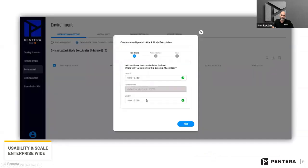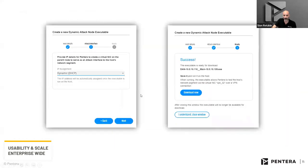Here's the first form in the wizard, or pane in the wizard, where you can see that you provide the host IP, like I said earlier, and you bind it to that machine, meaning that's where it's going to run. Then, of course, the choices that I said, including download it now or forever hold your peace.